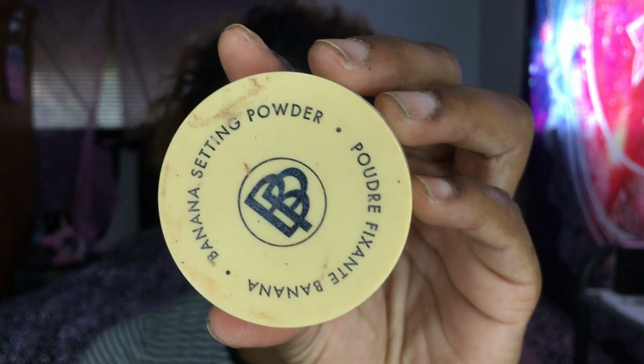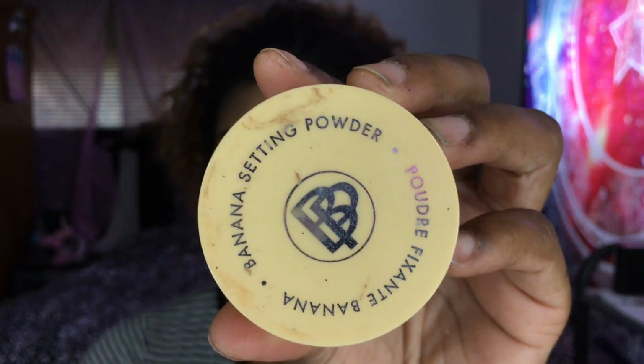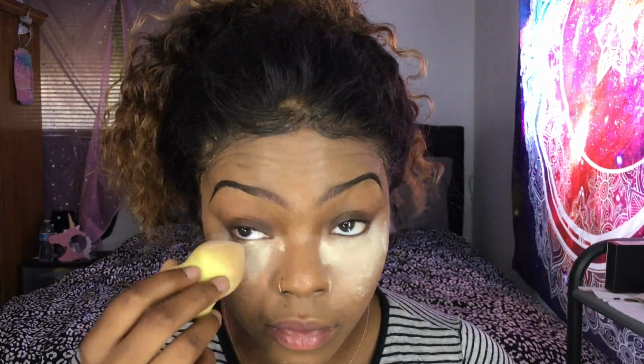Next, we're going to go in with some setting powder. This is a banana setting powder. Don't remember where I got this from. It was in a MAC subscription, but it's been a long time since I stopped subscribing to those guys. But yes, go ahead and add this basically to the same area, and you're gonna leave it there. Now I don't normally do this, but for this look I am. Leave it there for, I don't know, a couple minutes, and then I just wipe it off.